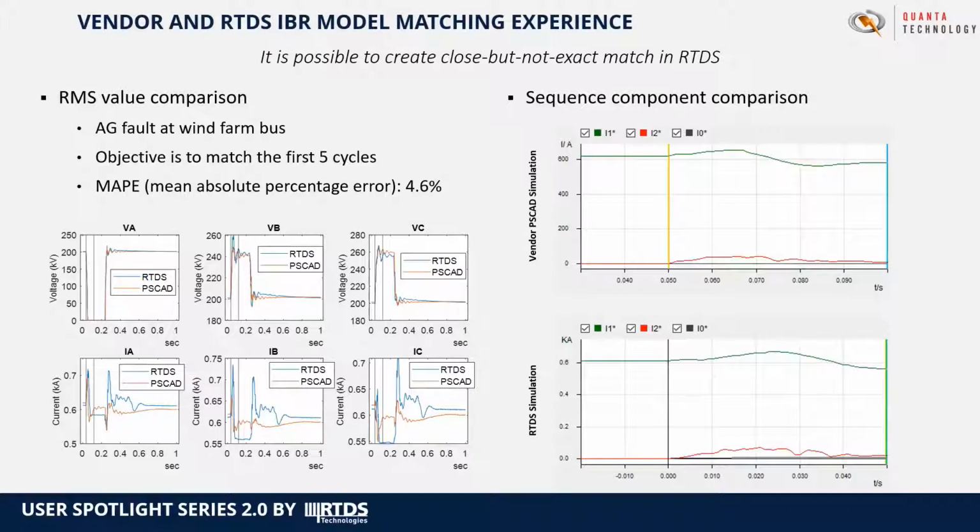In the PSCAD model, after 10 cycles, IBR from one vendor tripped based on their proprietary protection functions. In our study, we are more focused on matching the response in the first 5 cycles that is enclosed by the 2 black vertical lines shown in the figure. Based on our hardware-in-the-loop testing, we can expect the relays to clear the fault within 5 cycles. In this A to ground fault, the mean absolute percentage error of the RTDS simulation is 4.6%.